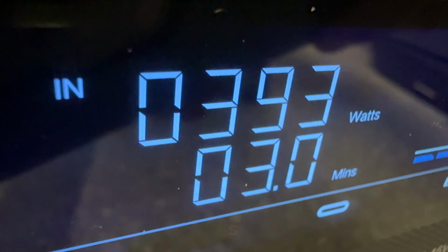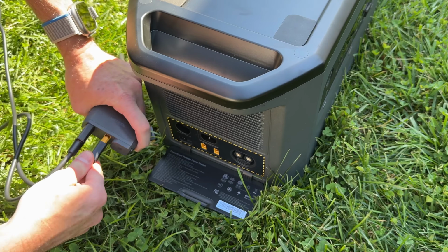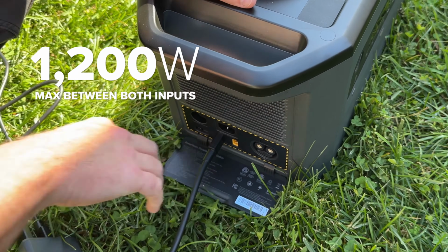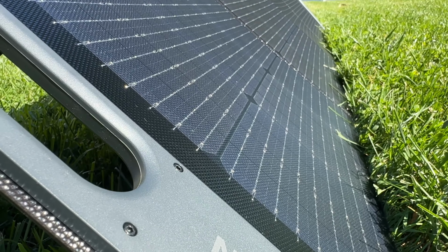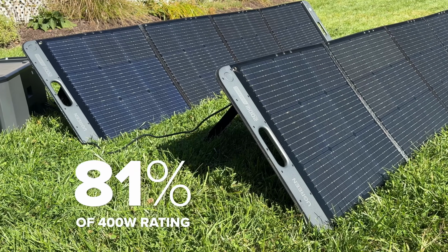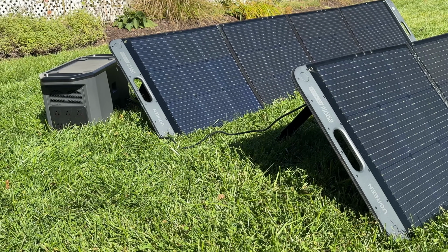UGREEN includes a pair of these adapters to let you connect up to 3 panels together in series, so you can connect a total of 6 200-watt panels across both inputs for 1,200 watts max. When I connected both UGREEN 200-watt panels together in series with this adapter, I got 325 watts, or 81% of the rated output, so my hunch is this unit is thinking lower voltage panels are a car charger and limiting the current to 8 amps, so it very well could be a software glitch.